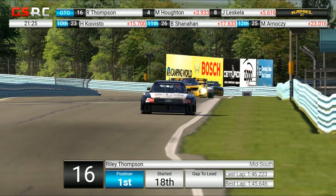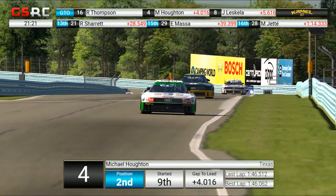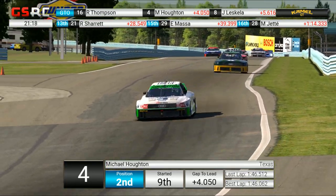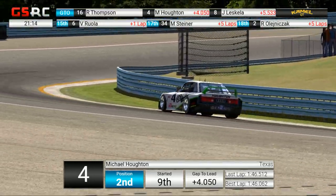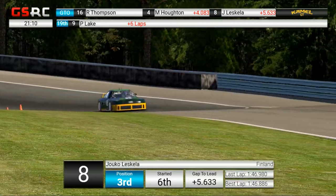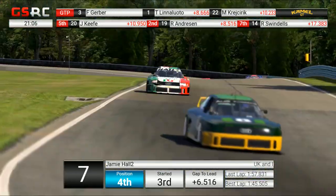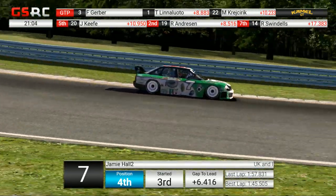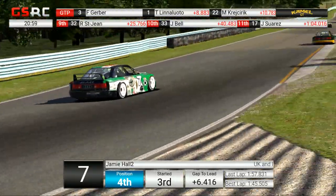He sits here in first, being chased by Michael Houghton, the Texan, with a little bit of speed of his own today. He is up several spots and now finds himself in second. Yuko Laskala hanging on in third, about a second and a half behind Houghton. And then it is back to Jamie Hall with a little bit of damage. That was the car, I think, Joe, that made a little bit of contact. Jamie dealing with some right front damage, but hanging on in fourth.